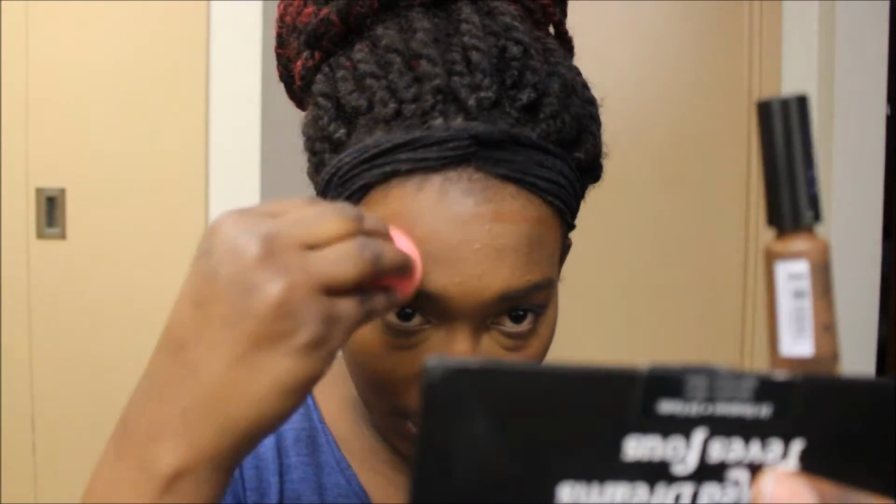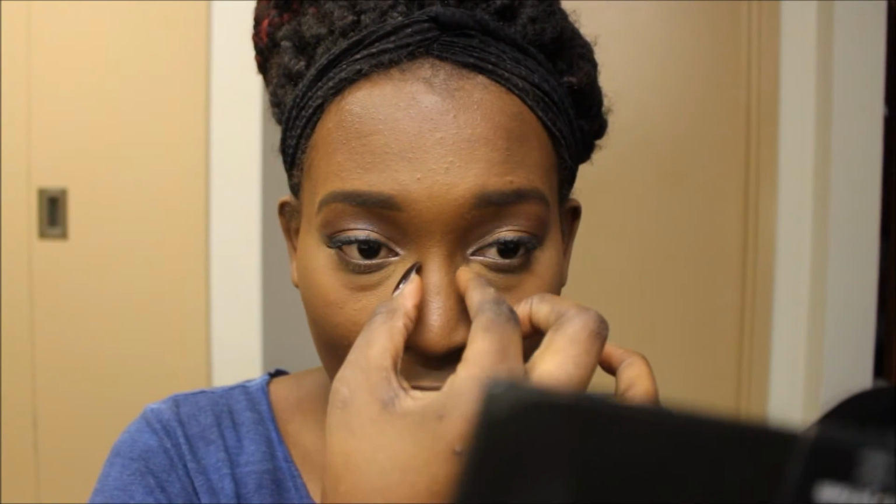Blend that downwards. If you want, you can also contour your nose, and this is just gonna make your nose look a little bit slimmer. So to do this, let me show you guys how I do my nose first. My nose is kind of wide like this, so if I'm gonna contour it, I'm just gonna make sure I add 2 lines right here. I'm just gonna put this line right here. I'm just gonna feel for the bone in my nose and just put it at the extremity, so like this and like this. So if your nose is this big, it's gonna look this big now.